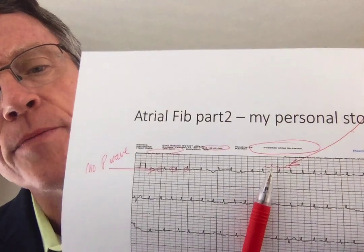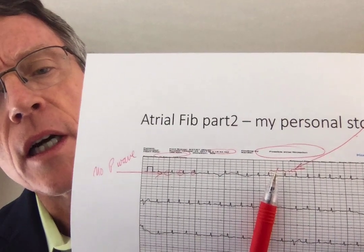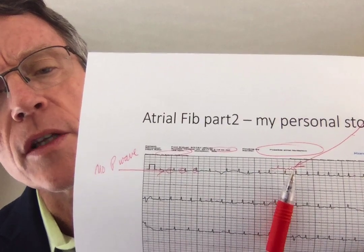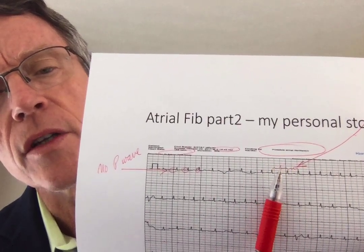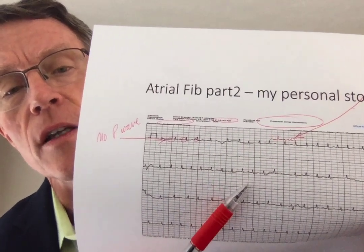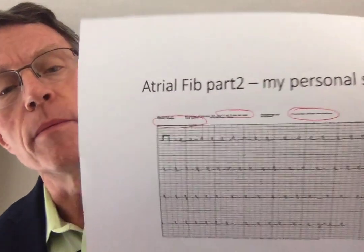Here's another thing. This is the rate. The interval between these beats shows the rate. And as you can see here, between these 2 beats, there was a significant difference. So you get what's called an irregularly irregular heart rate. You know, boom, boom, boom, boom, boom, boom, boom, boom. And that's what you feel. That's classic, the irregularly irregular heart rate with a ventricular response, significantly over 100. That's a very classic atrial fib thing.